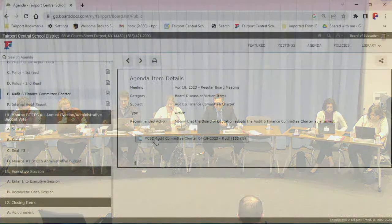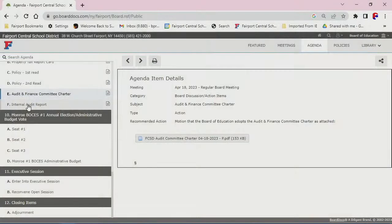Next, we have the Audit and Finance Committee Charter, which if you're home, you can click on and see as well. So I need a motion that the Board of Education adopts the Audit and Finance Committee Charter as attached. So moved. Peter, Marty, all in favor? Aye.